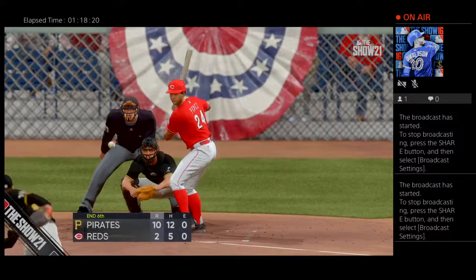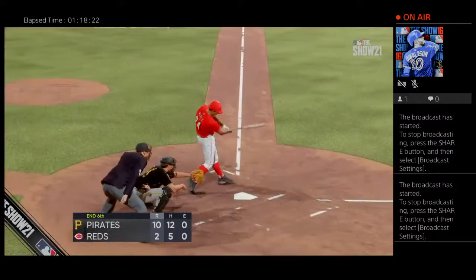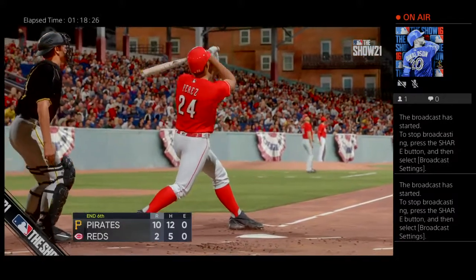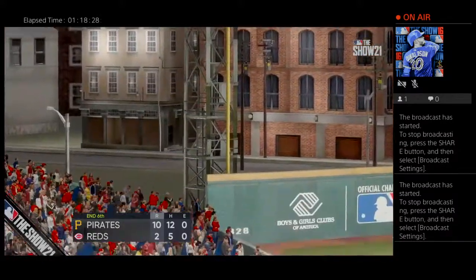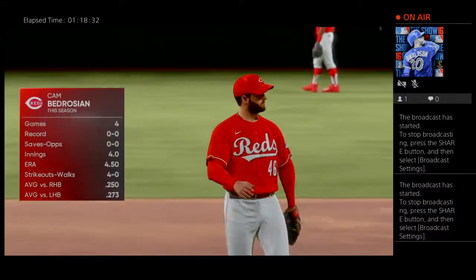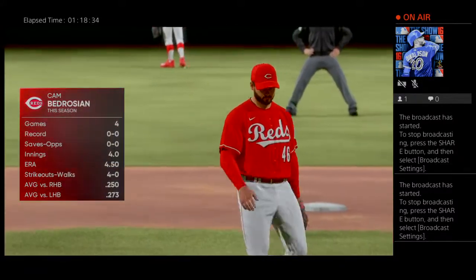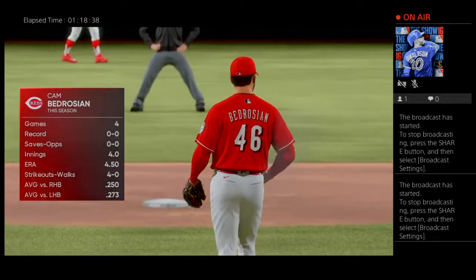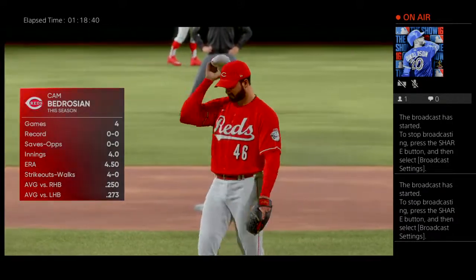1 for the Reds in the inning, and it comes courtesy of this solo home run. 8, 9, and top of the order coming up to start the 7th. It's now a 10-2 ball game. Cam Bedrosian enters now in a mop-up role as he'll try to keep the deficit right where it is. Number 46, Cam Bedrosian.